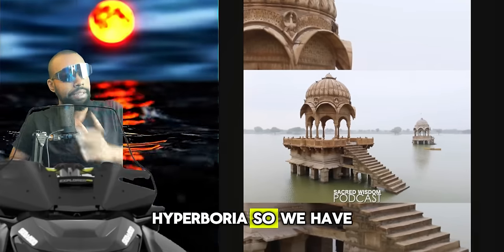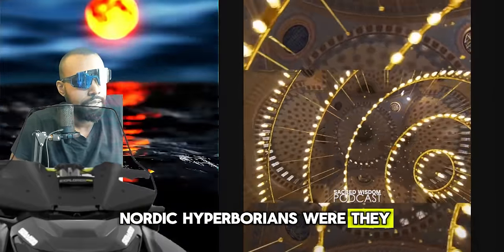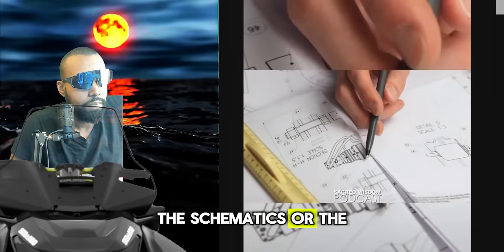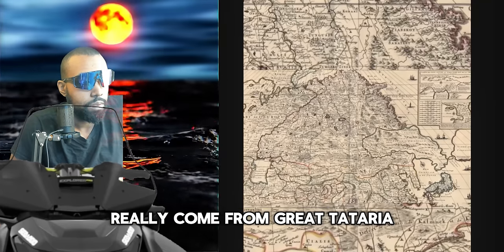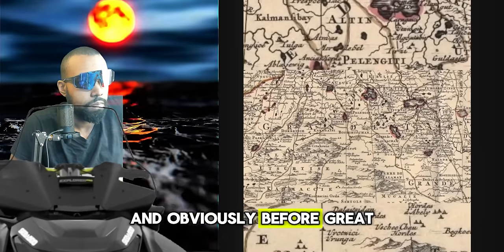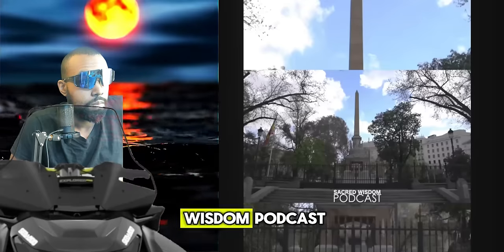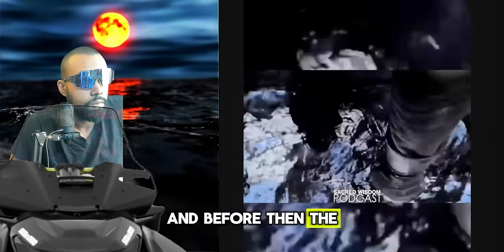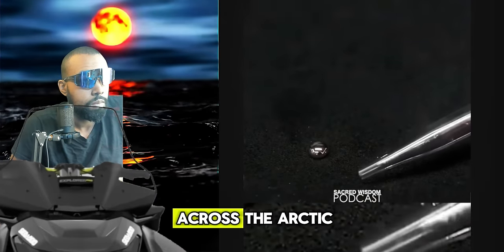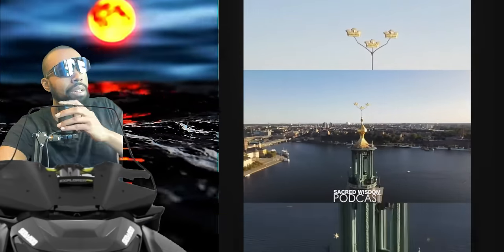Of Hyperborea. So we have to postulate the idea, were the actual forefathers and foremothers of the Nordic Hyperboreans, were they 12 foot to 14 foot high Hyperborean giants? The schematics or the blueprints or templates for those types of occult technology had really come from Great Tartaria. And obviously before Great Tartaria, we go back, as we've discussed in some detail in a previous Sacred Wisdom podcast, to the time of the civilization of the Scythian Aryans. And before then, the civilization of Hyperborea that was so prevalent across the Arctic North Polar region, and obviously including, therefore, Greenland, Iceland.